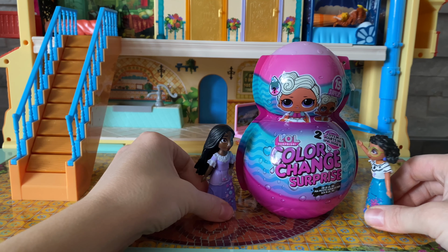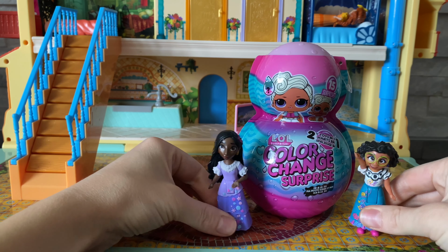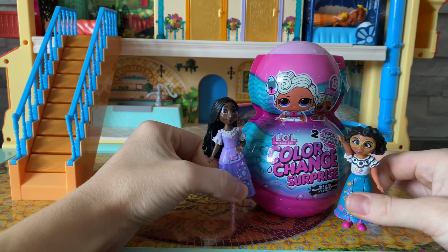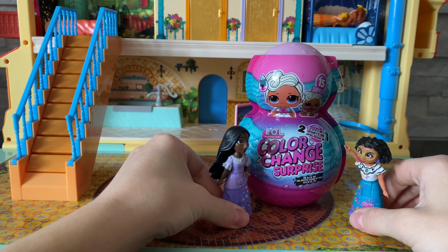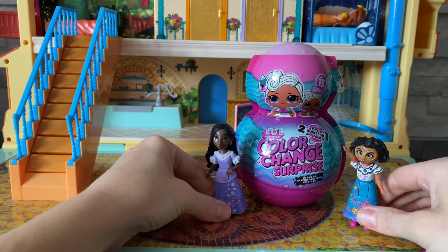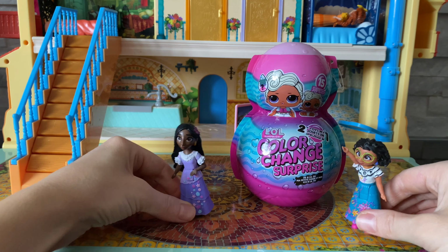Well, it's an LOL Surprise. It comes with a big sister and a little sister, just like you and I. And it comes with 15 surprises. And when you put it in freezing water, it changes color. Whoa, that sounds amazing. So what are you waiting for? Open it. I'm going to unbox it.